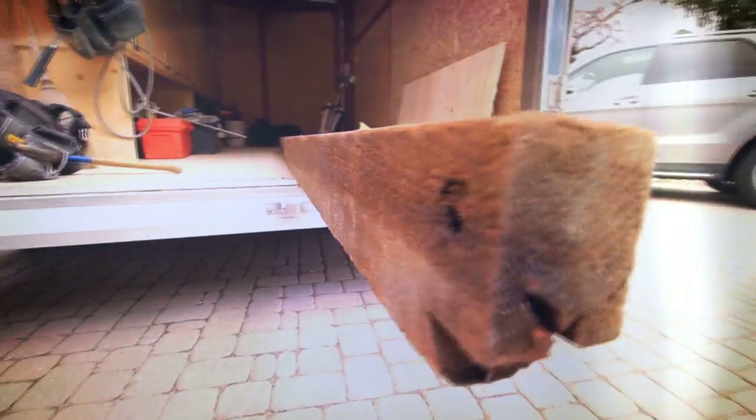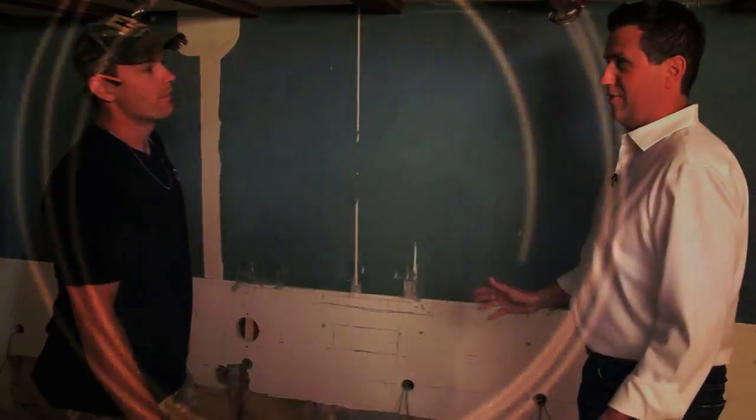Glad to see you got wood. That's a little bit of a crapshoot. So wait, one sec. You're an interior designer now? What the hell? That's not cool.